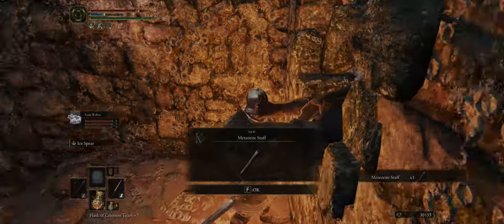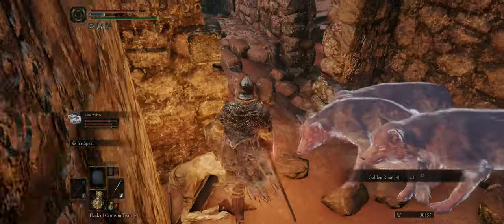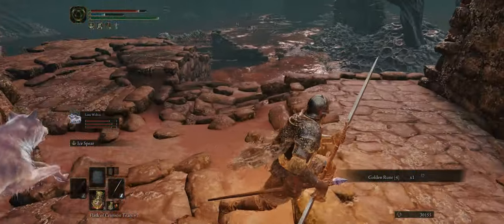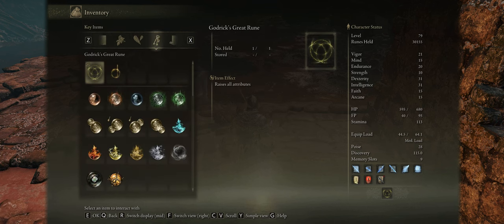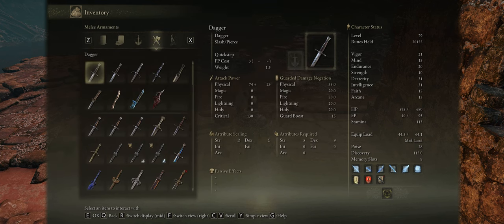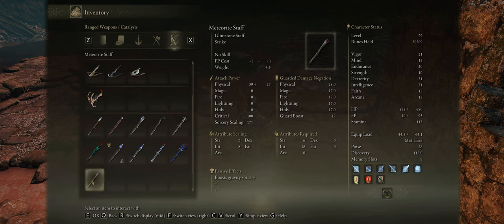There's the meteorite staff. We've been wondering where that is for a long time. I can see why it might be a starting weapon, because that is not hard to get to. Once you've got Torrin, you can literally run straight there, and it has really high int scaling. Good lord.